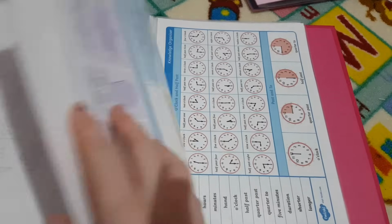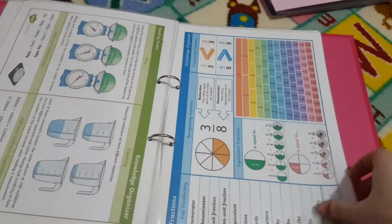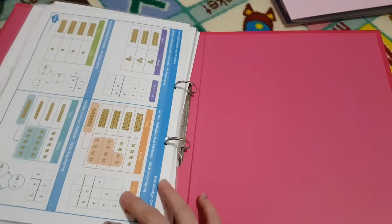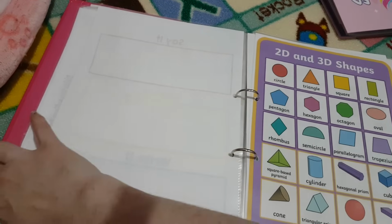And then I've got a bunch of these knowledge organisers for different things in here that she can refer to in lessons if she needs to, or I can ask questions about it for her to answer verbally. So I've got quite a few sections of those in there. So that's her daily binder and her maths binder.